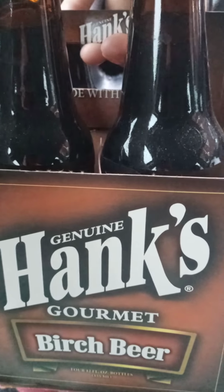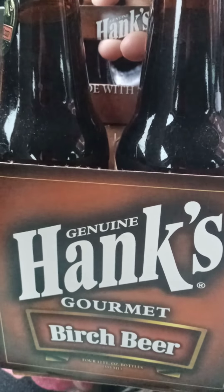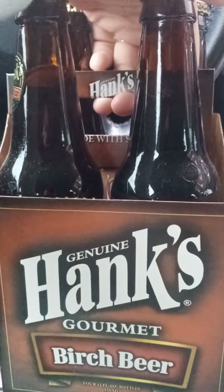I got Hank's Birch Beer Soda. They have a couple different flavors. They had the cherry. I think they had a vanilla. They had the regular root beer and a couple other flavors, too. So I got some soda.